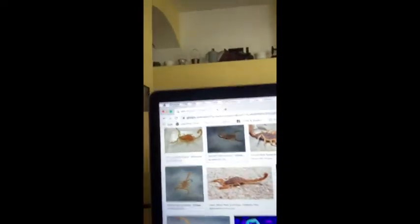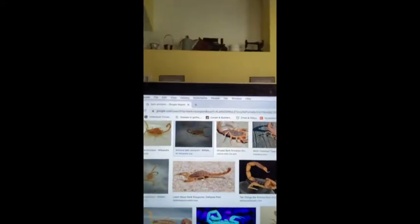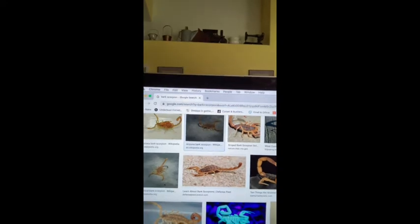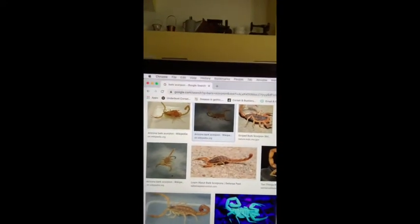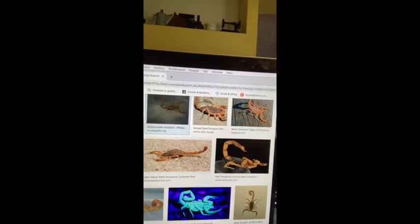Let me see if I can flip this around. Will this let me flip around again? No, of course not. So, okay, let's see if I can see what you're seeing. Okay, so on the screen, these are scorpions. And this one down here, I really hope you can see it, is a bark scorpion under black light. That is what they look like under black light. So they're kind of like a yellow blue glow. Normally they look like that. That is a bark scorpion.